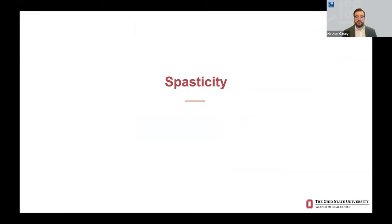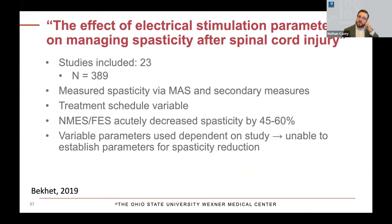Next, we're going to jump into evaluating how spasticity can play a role in seating and how electrical stimulation can help to modulate that. So spasticity, at least for my patients, is something that I feel like I'm constantly battling because individuals will have spasticity that throws them out of position, makes them uncomfortable, causes them to have increased shear, things like that. So the first study that we'll look at evaluated electrical stimulation parameters on managing spasticity after spinal cord injury. Again, this was another systematic review, so a total of 23 studies and 389 participants in these studies.